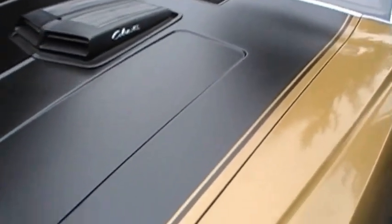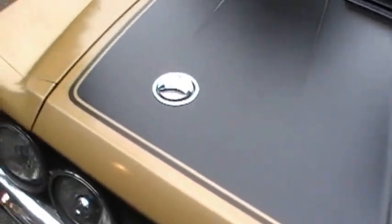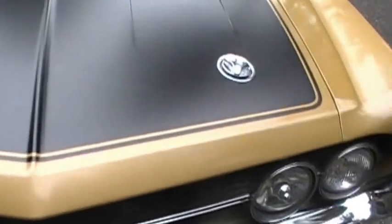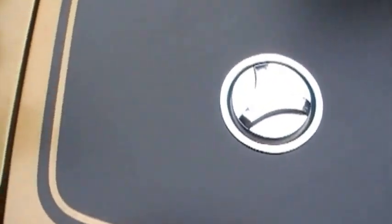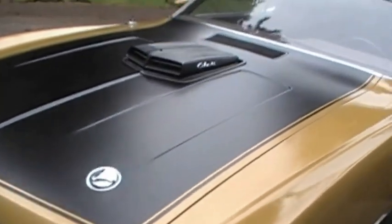The hood is done properly in the semi-gloss. It's got the correct corners, the correct spacing and dimensions. So many of these are incorrect, whether it's the way they did the dimensions and the corners or the sheen of the black, but this one is correct. I actually had the black done because whoever painted the car for some reason didn't have the blackout done, so I know it was done correctly. It does have a couple minor little scratches right there from the neighbor's cat. Love cats, but really it looks great.